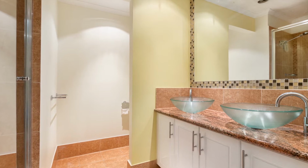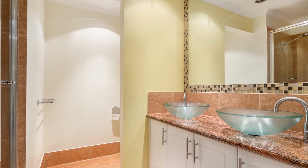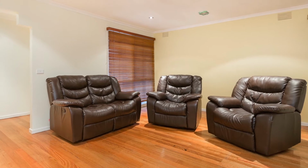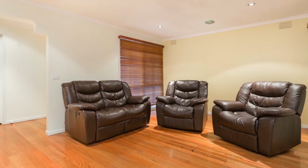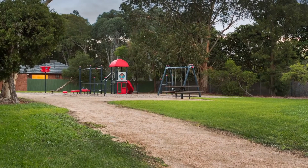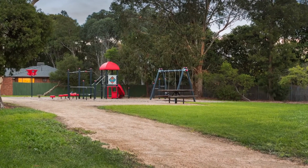Notable extras include gas ducted heating, evaporative cooling, downlights in parts of the home and a rendered facade to maintain plenty of street appeal. It's so well positioned with Waverley Gardens a short stroll away, parks nearby and plenty of bus stops and schools at your fingertips.